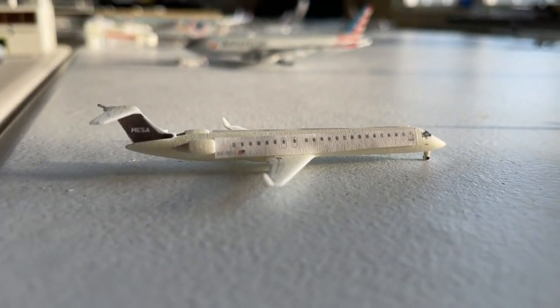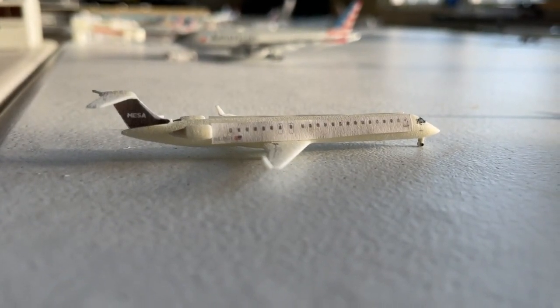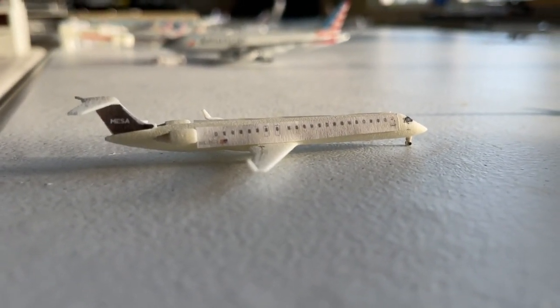This American Eagle CRJ-900 in the Mesa House livery is currently coming in from Myrtle Beach and will be heading over to Panama City, Florida. So nice to see that right there.